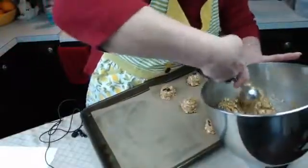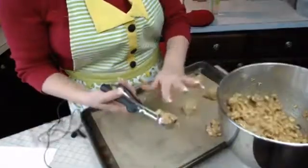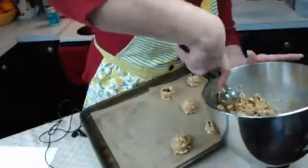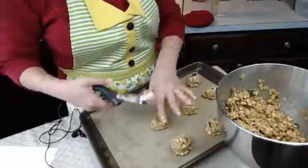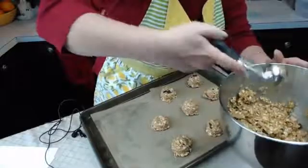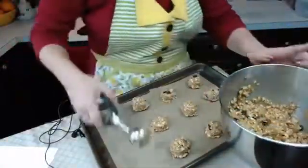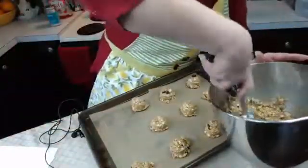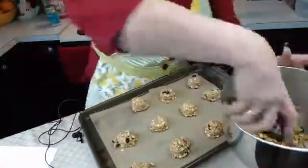So these cookies, although they are pretty high in carbs, the carbs all come from super healthy ingredients. Oats are really extra healthy for you. And like I said, we'll go over some of the nutrition about the oatmeal in just a second here. But let's get these out on here and get them in the oven, shall we? And you can see there's nice mounds of raisins in every single one of these cookies. They're going to be so delicious.